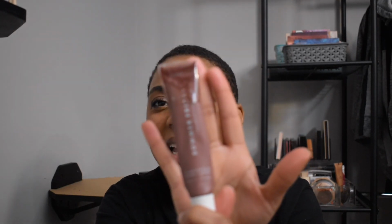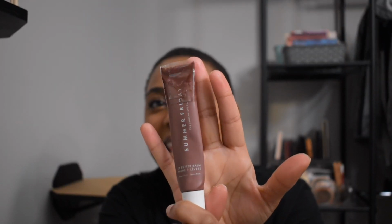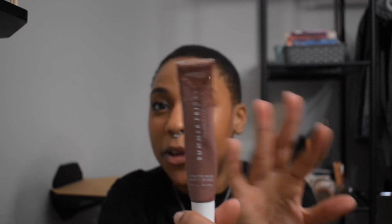I also finished the Summer Fridays Lip Butter Balm in the shade, I think it's the brown sugar, which I had to tape back together because my cats decided, I don't even know whether it was one or both of them, to take this down to their lair underneath my bed, and they liked it so much that they were trying to put some on their lips too, I presume. But I did salvage it as much as I could, and honestly, even with the product that I lost, it still lasted well over a year for me.